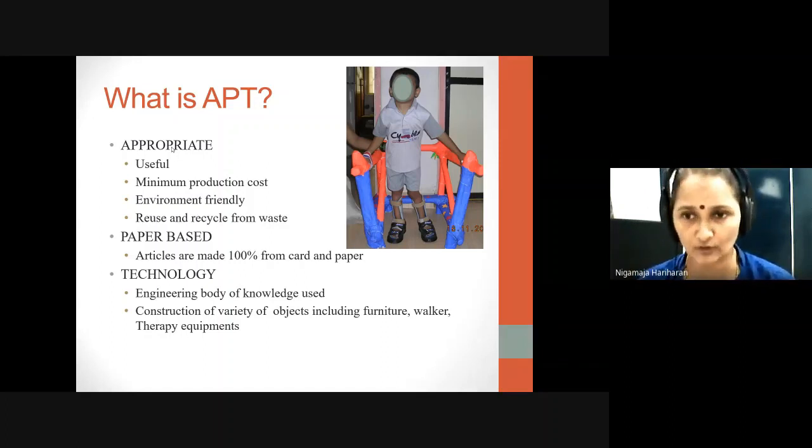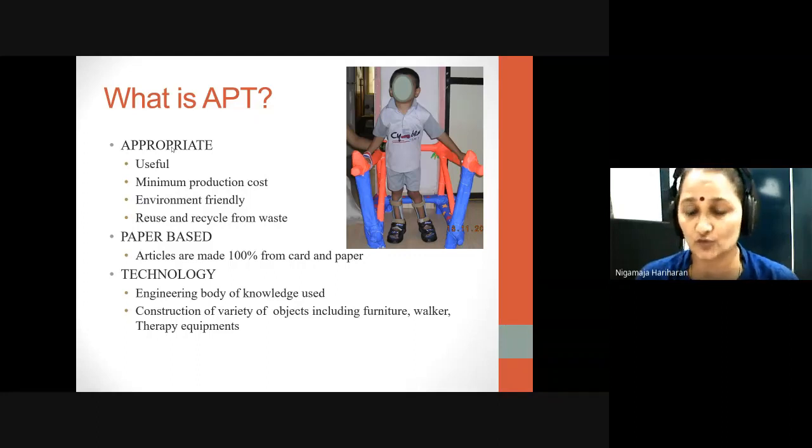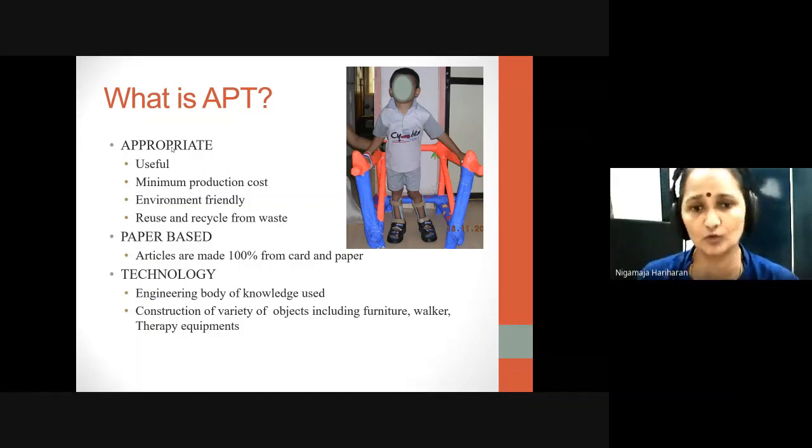Right? It is technology, definitely. It is not a high end technology, it is a low end technology, but it requires an engineering body of knowledge, which is used to construct a variety of toys. It can be furniture, toys, so much learning material can be prepared. But today we are going to talk only about furniture and therapy equipment, the ones which we will require as therapists.